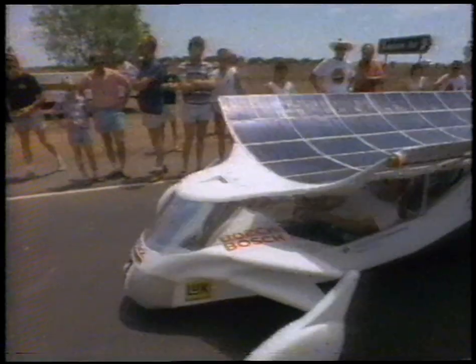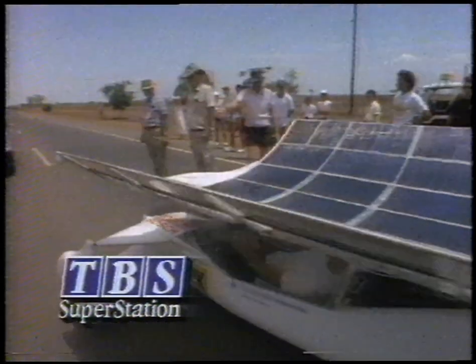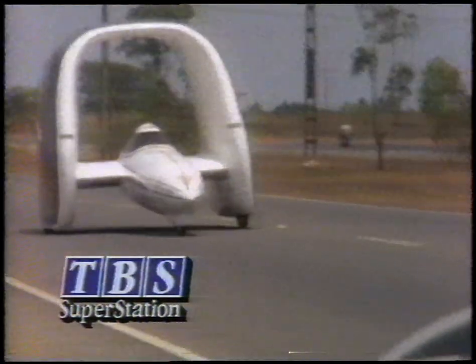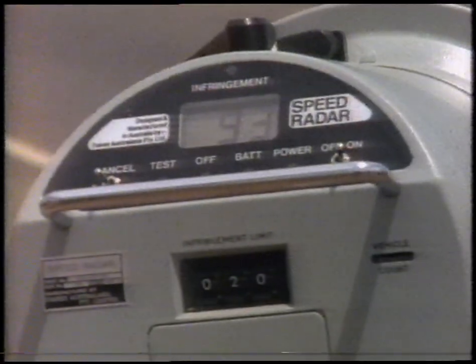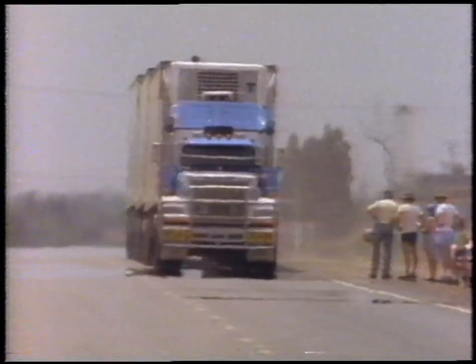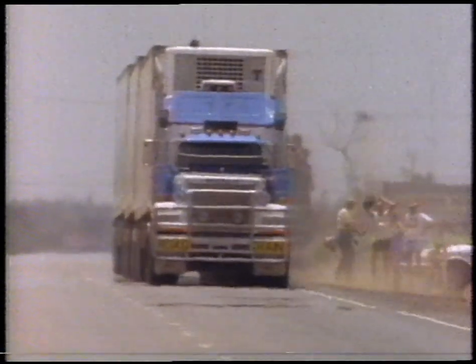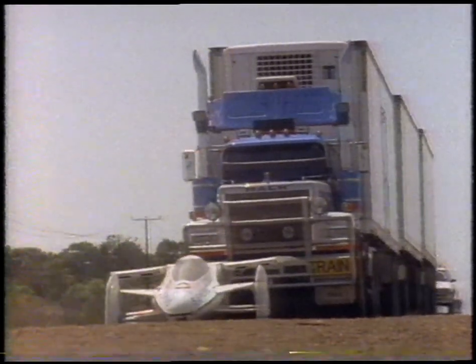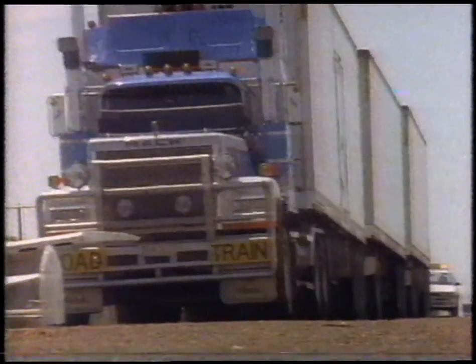Qualifying starts immediately. Tests for safety, weight, braking ability, and of course, time trials to determine positions at the starting line. The final test, stability. It's crucial that the relatively unprotected solar cars can withstand the high winds of the notorious Australian road trains.